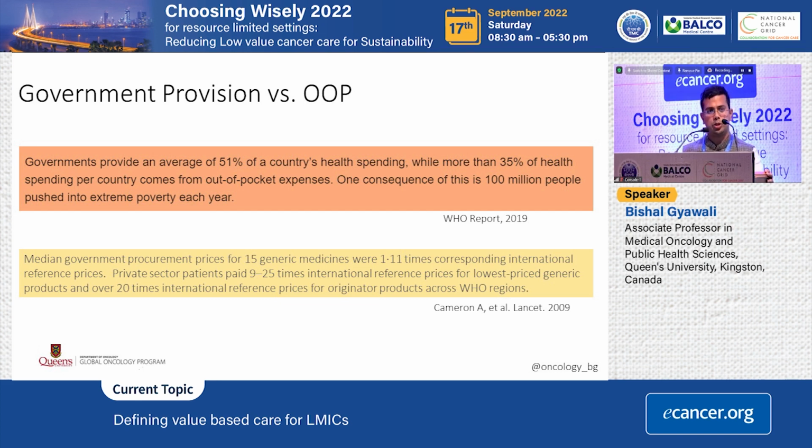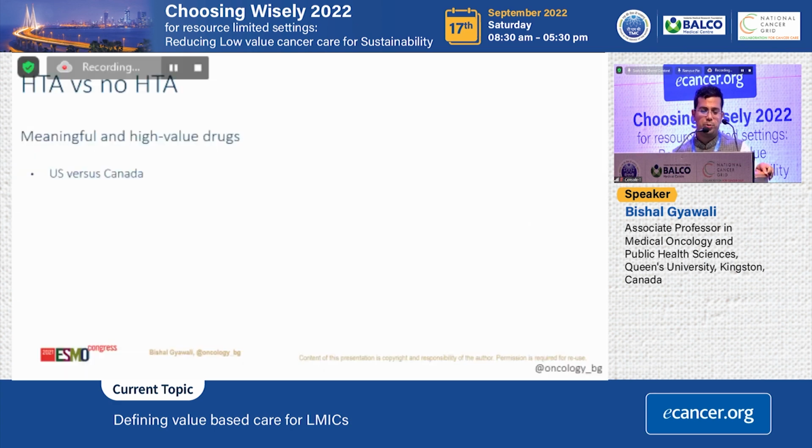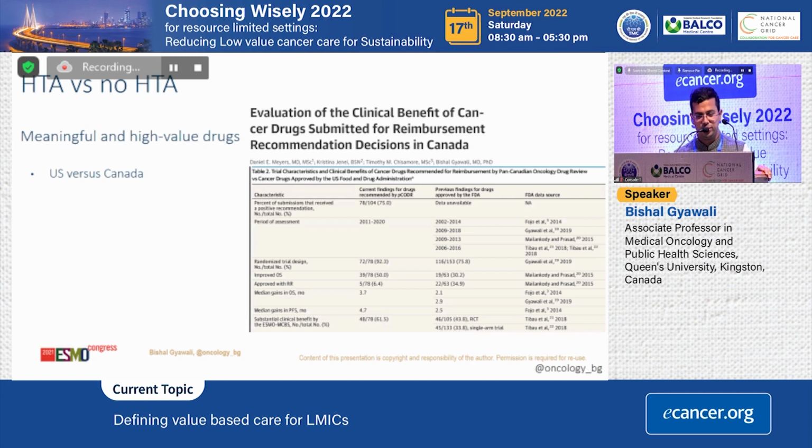Therefore, there is an importance of universal health coverage, where the government is buying the drugs and not the private sector. And therefore, there comes the role of health technology assessment and price regulation. So what's the difference between having a health technology assessment body versus not? So let's compare the US, which does not have an HTA body, with Canada.